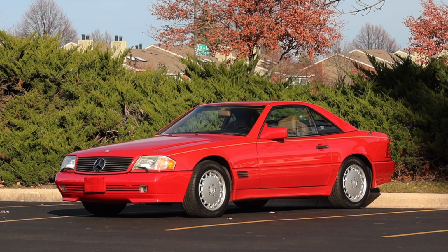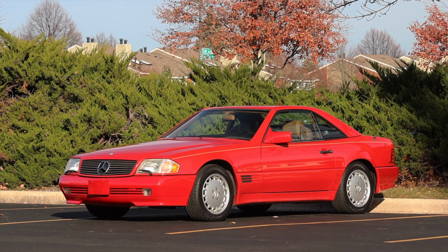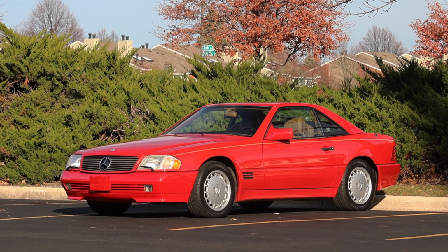Do I think these are cool? Yes. Do I respect the people that own them and drive them and maintain them? Of course. Would I buy one? No.